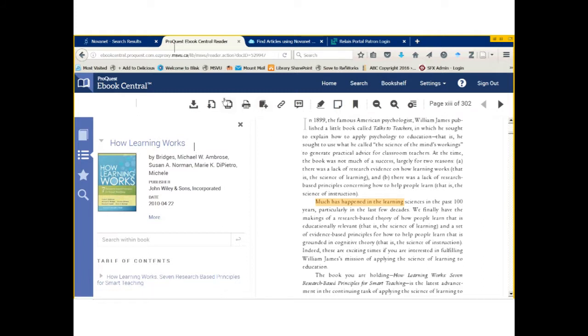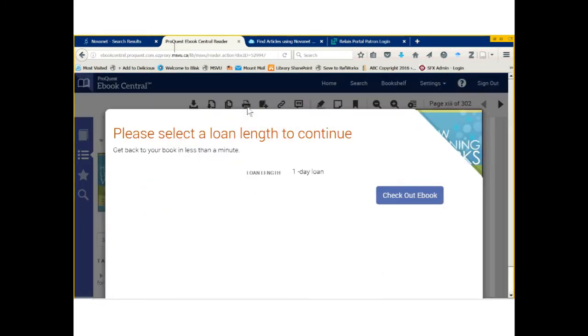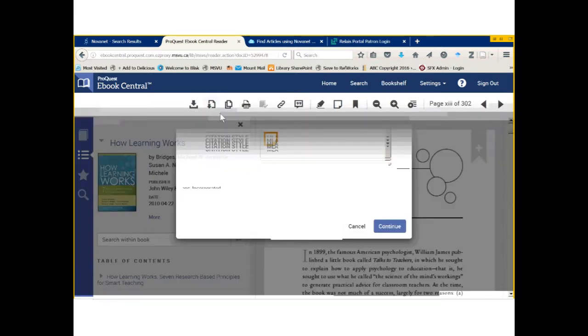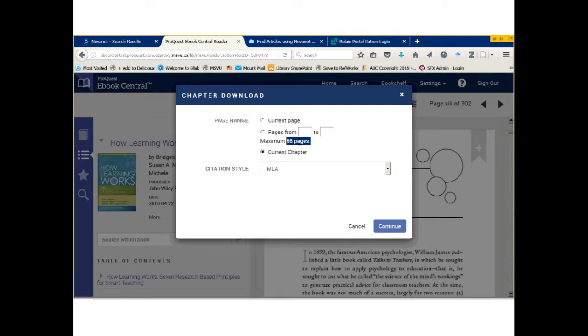So the ProQuest Ebook Central, you can see up at the top here you've got the different options. You do have to check out the ebook, and all of them say that, and that's fine. It just lets us know that the book is being used. Once you check it out, you can download a particular chapter, and they always say how much you're allowed to download. So you get a maximum of 66 pages, and then you can put in the page range that you want. And then you get just a regular PDF that you can save to your computer, and you can keep for as long as you want.